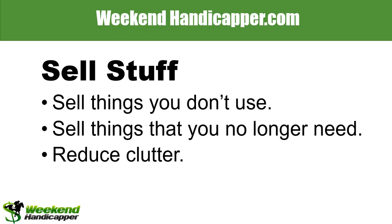The next way to fund and build your bankroll is to sell stuff. Sell things you don't use. We all got stuff laying around the house that we don't need anymore. That's just in our way, that we don't use. We used to like it. Now we don't. It's in our way. I can tell you numerous things that I've tripped over and thrown out of my way because it's sitting in this extra room that I'm like, well, why do I still have this?